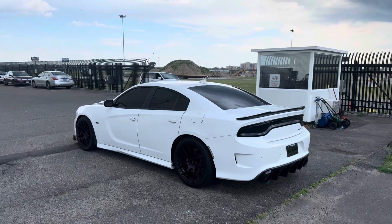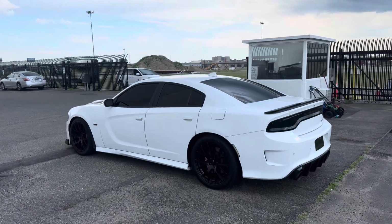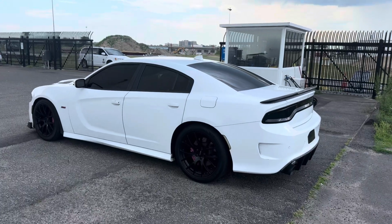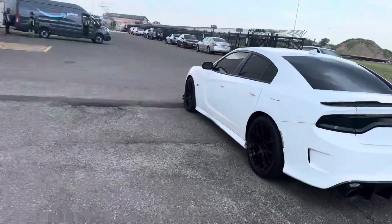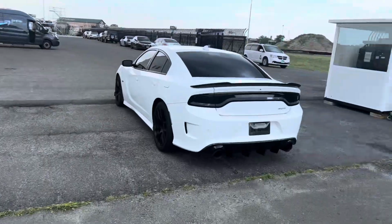Whatever you want to do, this is what I did, and I do not feel sorry for myself. I love this car. It's amazing. I'm going to give you guys a quick rundown on what I have on it, and that's going to be it for the end of the video. As you can see, it's about to pour right now, so I'm going to be very quick.